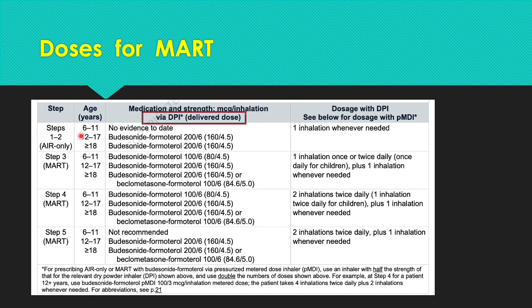So if patient is on step 1-2, he's only on SOS therapy, as needed only, then budesonide formoterol, he can use one inhalation whenever needed when he's using with DPI, right? So dosage with DPI, one inhalation, and whenever he's using with pMDI, you have to tell him to double the number of doses, but try and use an inhaler with half the strength of the relevant DPI.